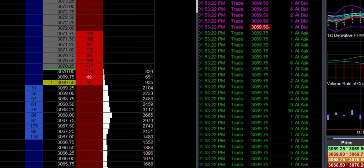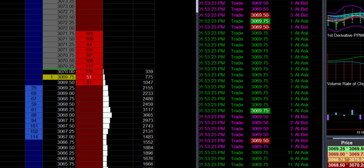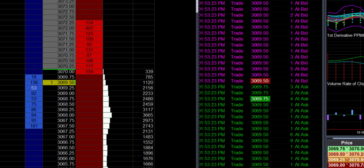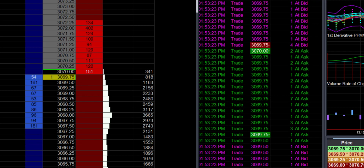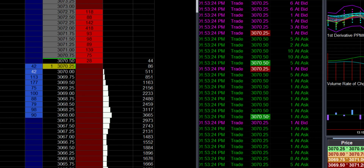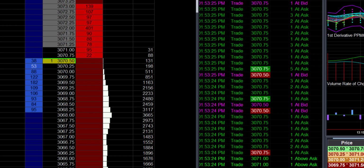So we're about to go through the 70 level here, and you'll start to see this go. Here we go. We're trading the highs right now. Here's the new highs. And remember, this is trading at 1/10 of the speed. And you'll see things happen here where the order book will start. The last trade is where the yellow block is.